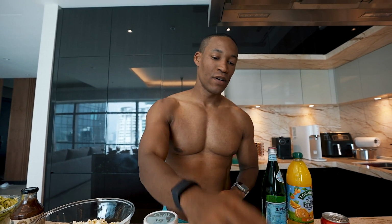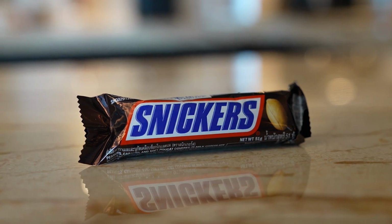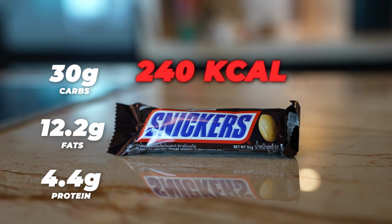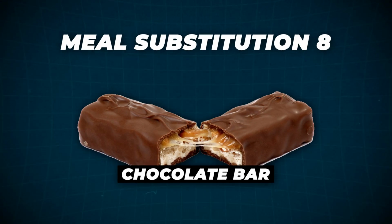Another thing you can do, we don't want to cut whole foods out completely, and especially foods you enjoy. So this Snickers bar is exactly 240 calories. Now, for the macros, we have 30 grams of carbs, 12.2 grams of fat, and finally about 4.4 grams of protein. Conversely, you can save yourself the calories, save yourself the fat, and get so much more protein in this bar.